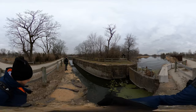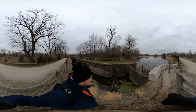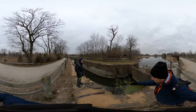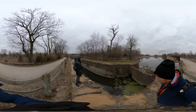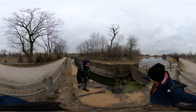And so this is lock 7, and obviously there's a concrete wall here now. Cool. But the wood, obviously it must have been wood doors, and they must have swung open, been secured up in here, or this was some kind of mechanism to help close it back up because the water is flowing. But on both sides.